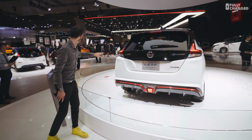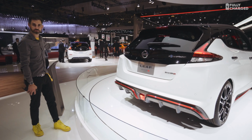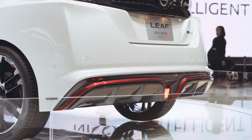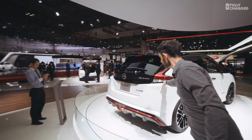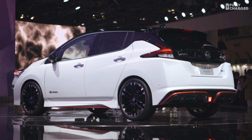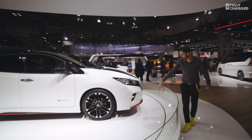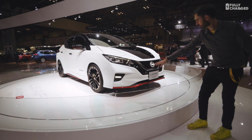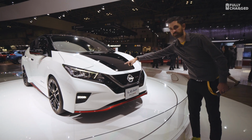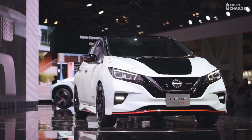So whereas the old car there, well, I say the old car, the traditional normal flavoured Leaf, it's got a rear diffuser. This is a bit more accentuated again. This rear bumper's different, it's more pronounced. You've got more sculpted side skirts, and then you come around the front and again, just like the back, you've got additional, this is a bit of a Nismo hallmark, this red lip spoiler, and actually you've got a whole two-tone bonnet. So there, where your charging flap is, that's now become a feature with the two-tone paint.